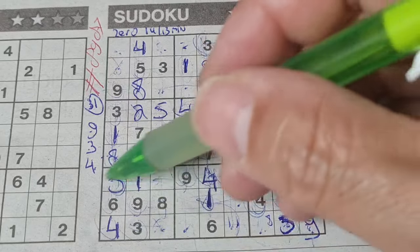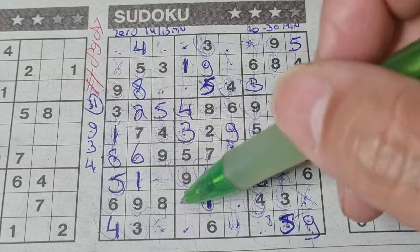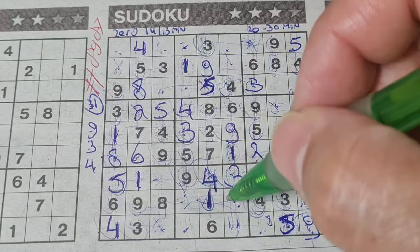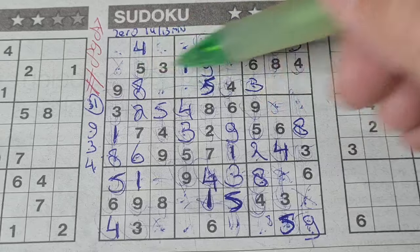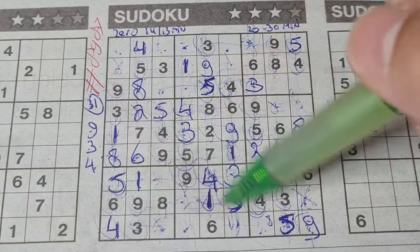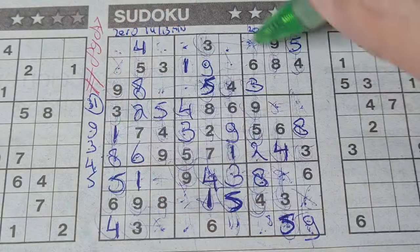5 in the last row, 5 in that row, so the row between. Only 2 places left, 5 should be here or there. We have a 5 in this column, no 5 there, 5 should be there. And all the 5s are used. I can't see. This is number 4, number 5, okay.